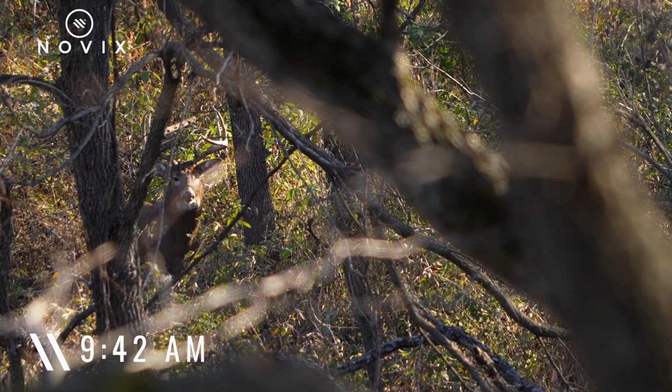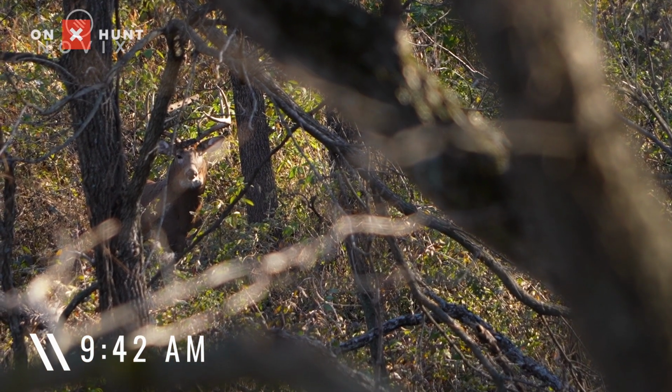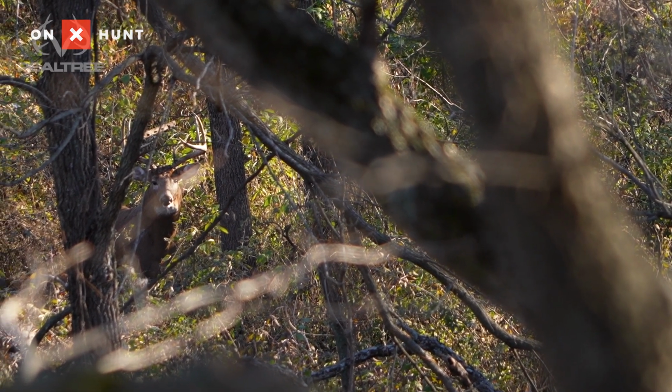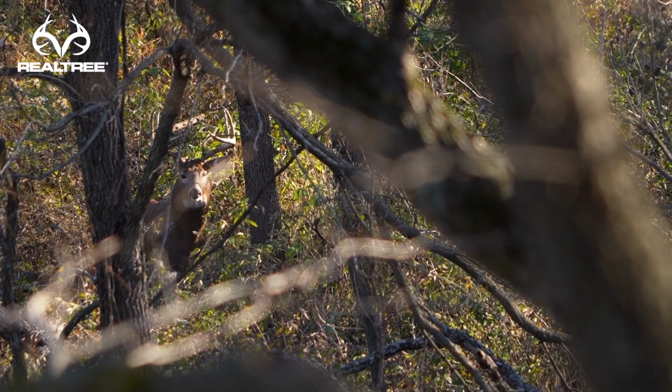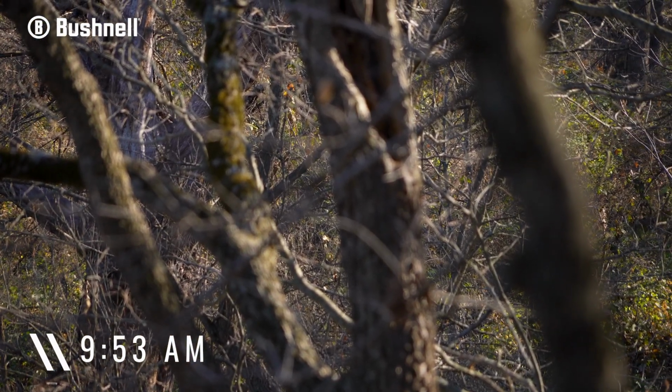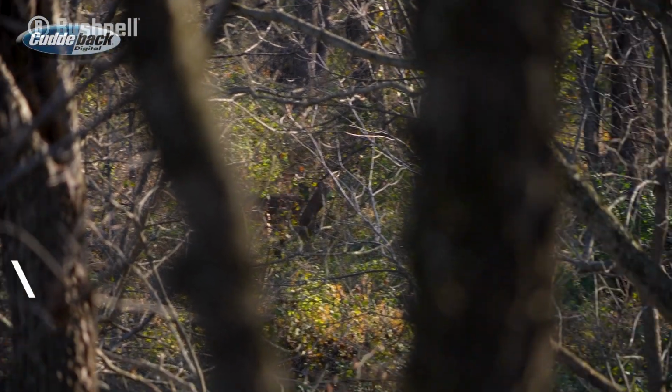It was pretty cool to see Big Mac up close like that. We had him about 40 yards across the creek. When we spotted him this morning in the CRP, I thought he's got to be with a doe, but we never did see the doe. And then he bedded down and he stayed there for, I'd say, a couple of hours or so.